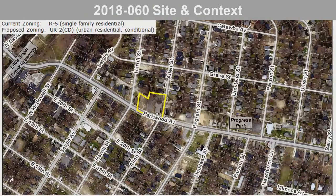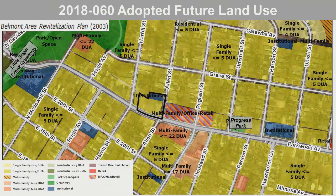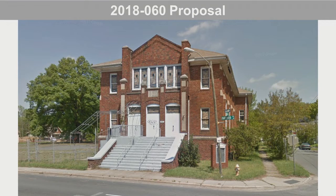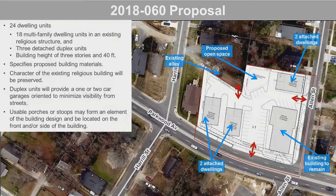This petition is located on Parkwood Avenue between Allen and Harold Street. The request is to go from R5 single-family residential to UR2 CD urban residential conditional. The 2003 Belmont Area Revitalization Plan recommended single-family residential and institutional for the subject property. The proposed request that's before you tonight, I want to switch over and show you, the big part of the property is the existing church. The request is to provide for multifamily housing, 18 units within the existing church.